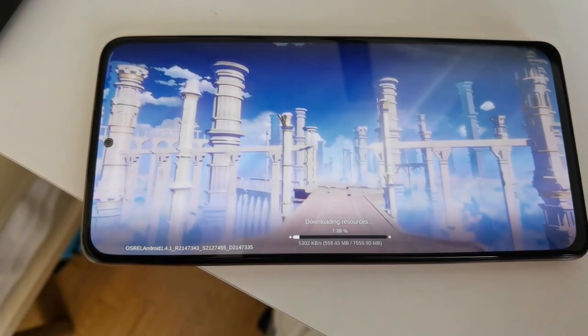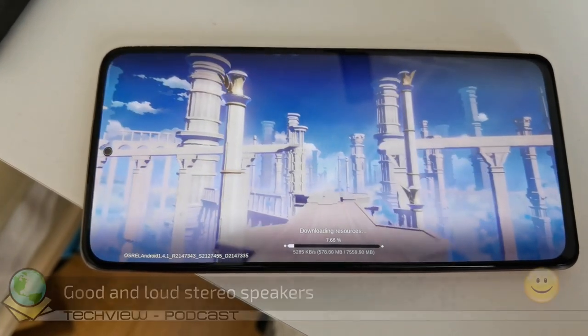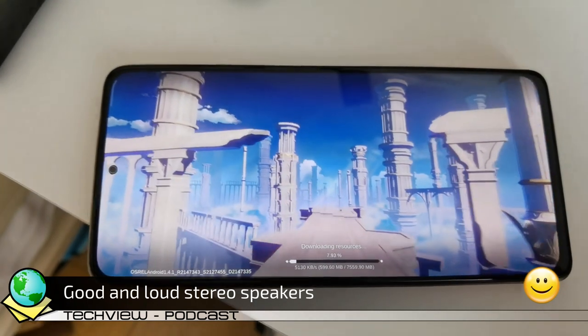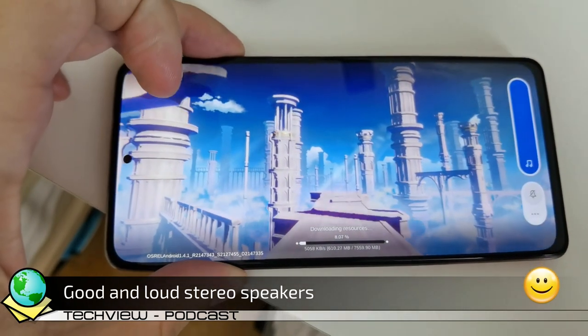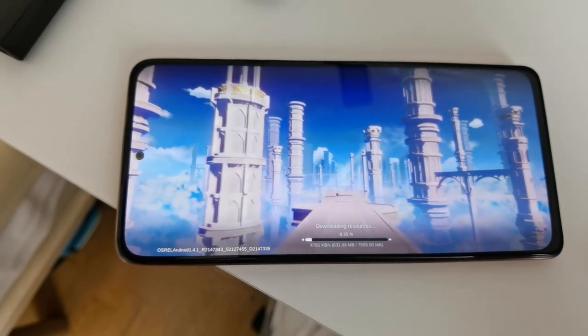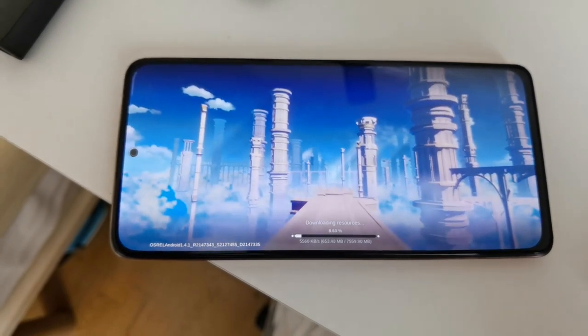In general, the audio of the speakers is pretty good, a bit lacking in terms of bass, but it gets pretty loud evenly on each side. For a mid-ranger in the under 300 euro price category, it performs above average and can beat even some of the phones in the 400 to 500 euro price range, which is pretty awesome.